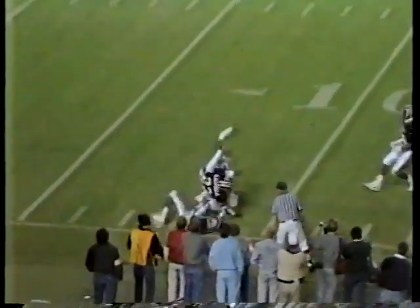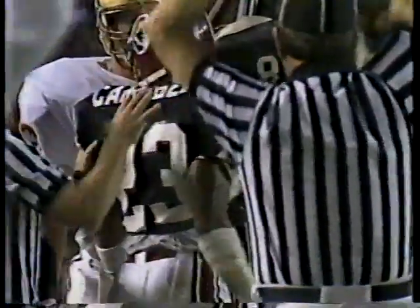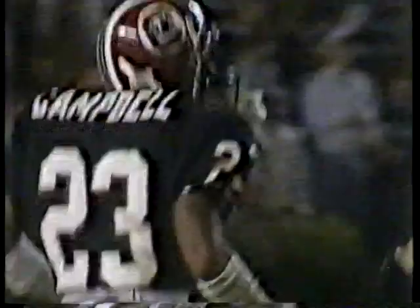Where's this rainbow going to land? Intercepted. Number 23 for South Carolina is Dale Campbell, the defensive back. That's his 2nd picked off of the year. He earlier had one for a touchdown. So South Carolina gets a turnover and gets back the football.